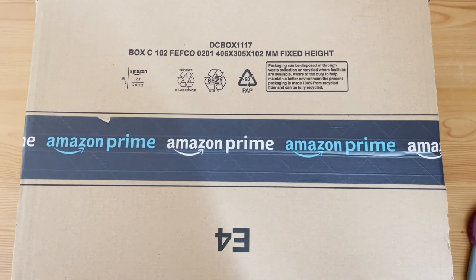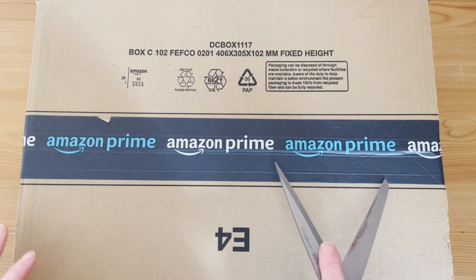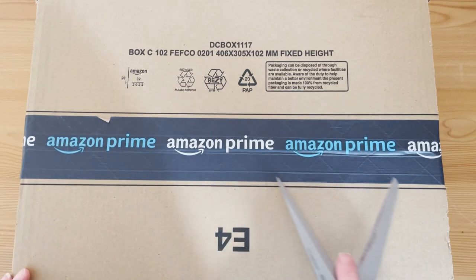Now, I've been toying with the idea for a while about getting one of these Amazon mystery boxes of diamond paintings, and since I started thinking about it, I've seen a couple of people doing unboxings of them, and what they've had has been, well, let's just say, mixed and mostly disappointing. And their advice was, don't do it. Don't get these mystery boxes from Amazon.